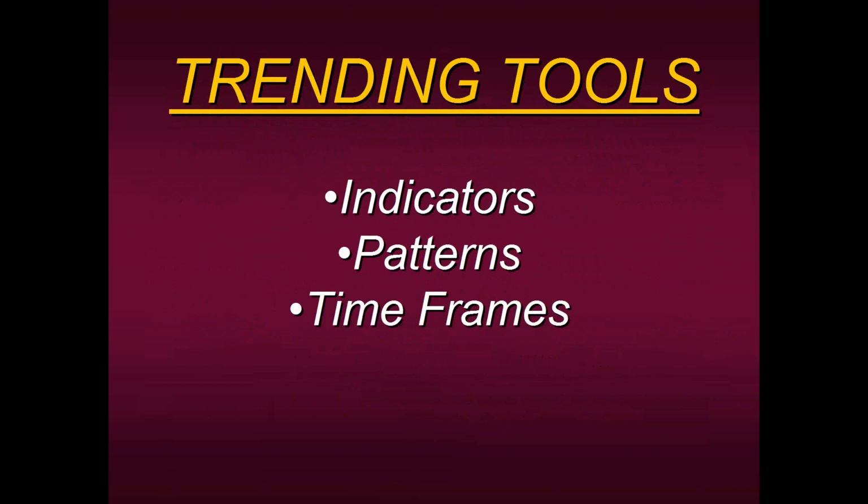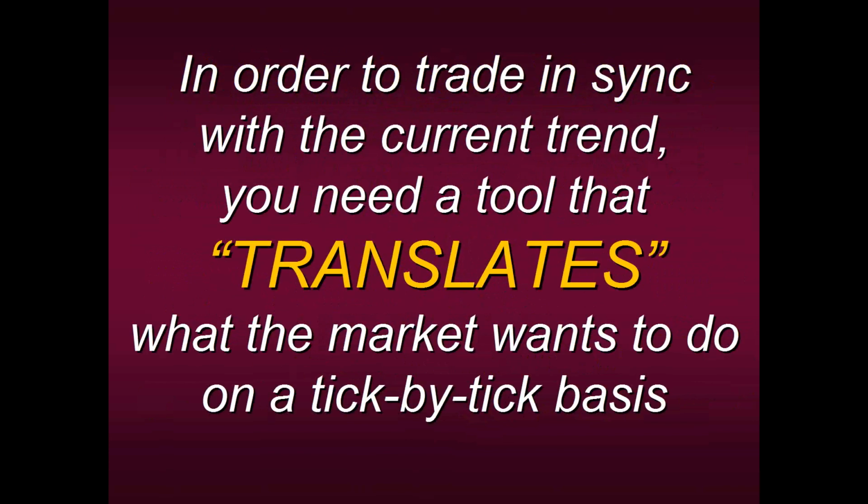Now, all of these most popular ways of finding the trend, these categories, have a certain level of success, but they're very moderate. I mean, you're not going to really get much further in your trading using these. So we need something that is a little bit more defined, something that is in tune with what the market is doing. And in order to trade in sync with the current trend, you need a tool that not only shares with you what it thinks the trend is, but translates what the market wants to do on a tick-by-tick basis.